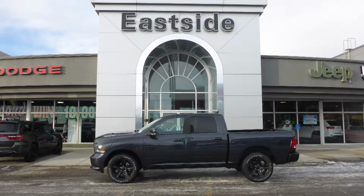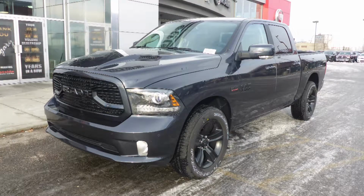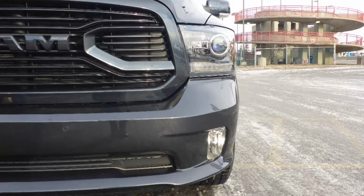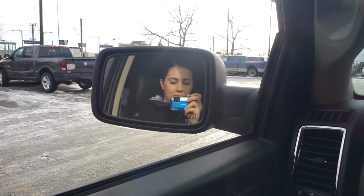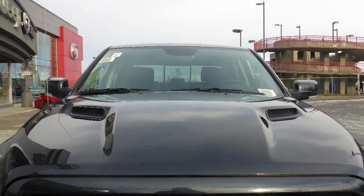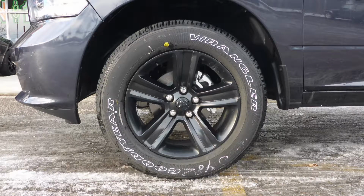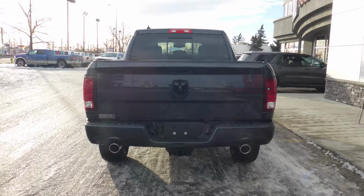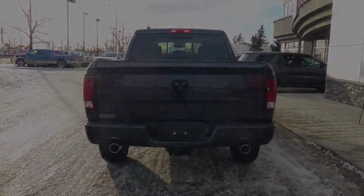Hi, Dennis. This 2018 Ram 1500 Sport Crew Cab comes equipped with a 5.7-liter V8 engine and automatic transmission, bifunction halogen projector headlamps, fog lamps, power-heated folding side mirrors, a sports performance hood, 20-inch black aluminum wheels, a trailer hitch receiver, and a maximum steel exterior.